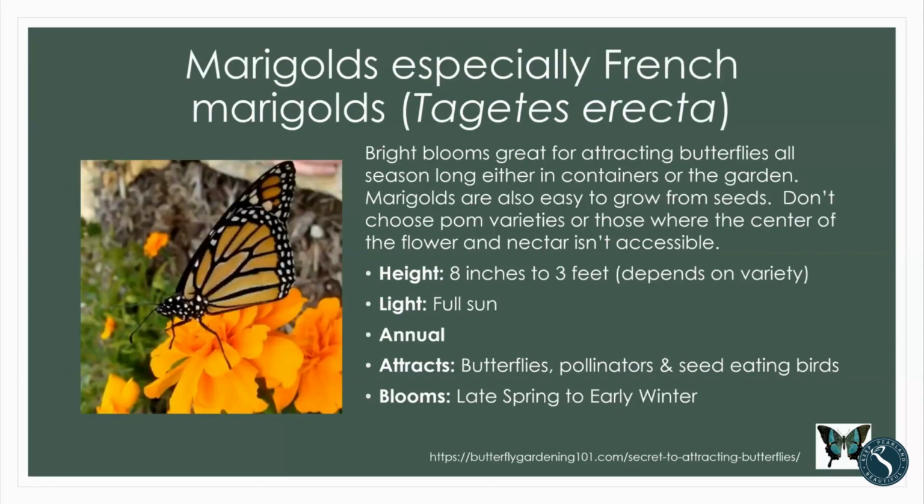And marigolds, bright blooms, great for attracting butterflies all season long, either in containers or the garden. So this is another good plant to have, but you want to avoid the double varieties where the center of the flowers and nectar aren't accessible.